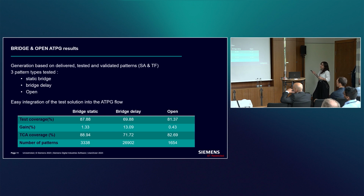And then the bridge delay is the most interesting for us because it has an addition of 13% compared to the transition. So at speed testing, you would have 13% coverage, and it's quite huge. But you will tell me, oh my God, the number of patterns is quite huge as well. But as I told you previously, I can show you, if you're interested, the exact numbers.